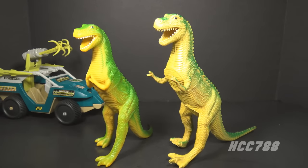That means the one piece from the Dino Hunters set that looks unique is actually a copy of something else. There is nothing new in this set. So how could this happen?